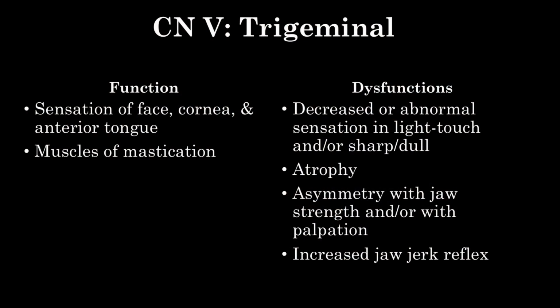So next is cranial nerve number 5. This is trigeminal. It's both a sensory and motor nerve, so it tests for the sensation of the face, cornea, and the anterior tongue, as well as the muscles of mastication. Some dysfunctions seen with this nerve involve a decreased or abnormal sensation in light touch and or sharp dull, atrophy when palpating the muscles of mastication, and asymmetry with jaw strength and or with palpation, and an increased jaw jerk reflex.